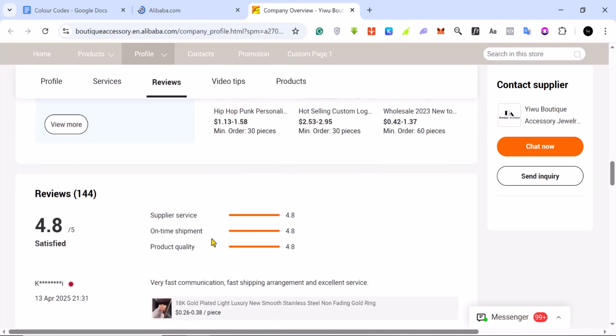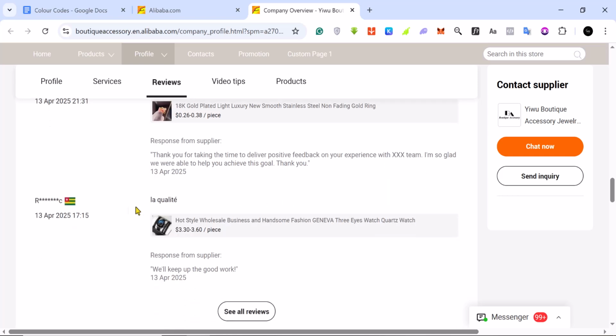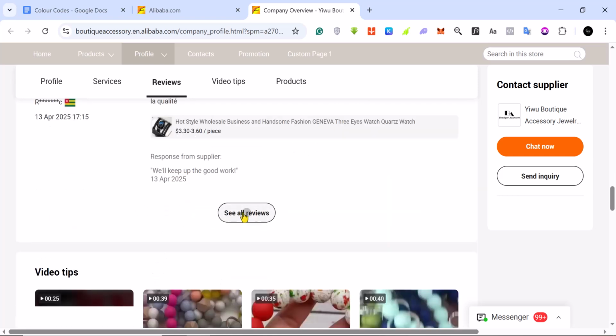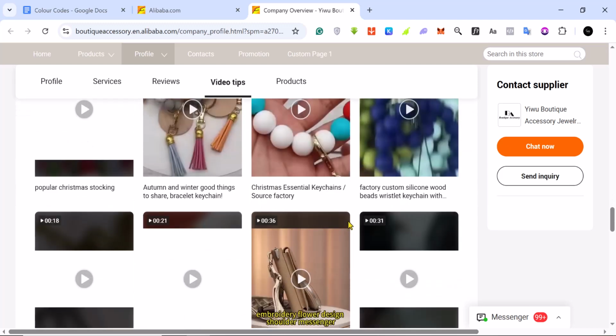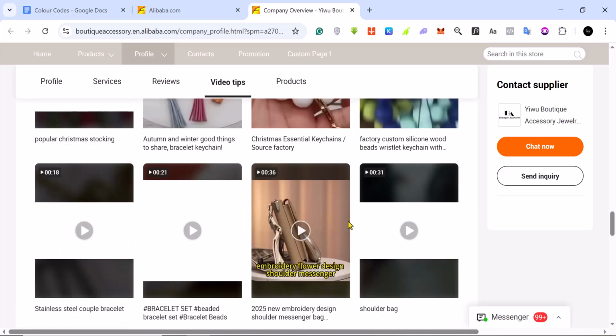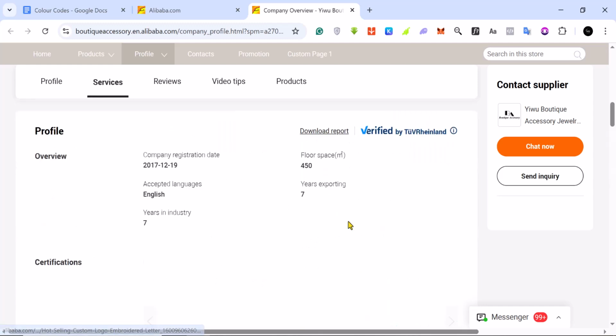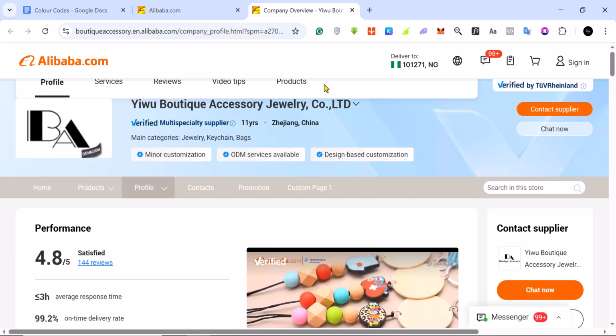But most importantly, you can see some reviews from people who have worked with this company. So this is the entire review from the business. So this is not a product review, this is the store review. All right, so you can see here it says a very fast communication, fast shipping, excellent service, and so on. So you want to go through this if you want, but you can watch videos of what their jewelries actually look like. If you like them, you can basically just come and it's up here. If you come back to their profile here, you see their products.